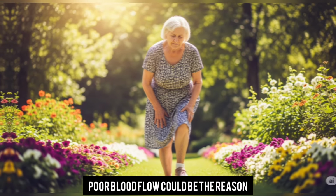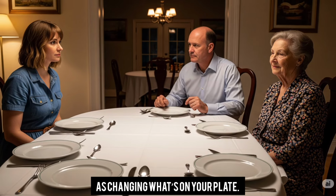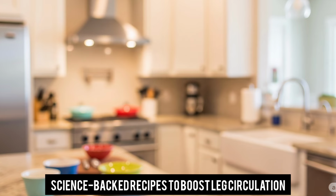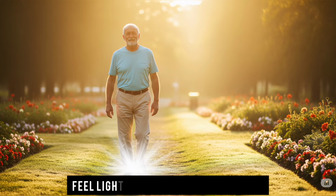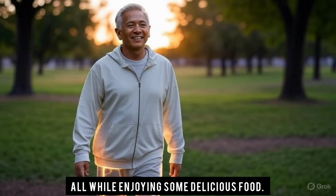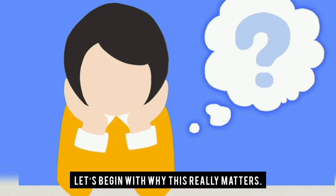Tired, heavy legs? Poor blood flow could be the reason, and fixing it can be as simple as changing what's on your plate. Today, we'll reveal 5 easy, science-backed recipes to boost leg circulation right from your kitchen. So stick around if you want to walk stronger, feel lighter, and protect your veins, all while enjoying some delicious food. Let's begin with why this really matters.